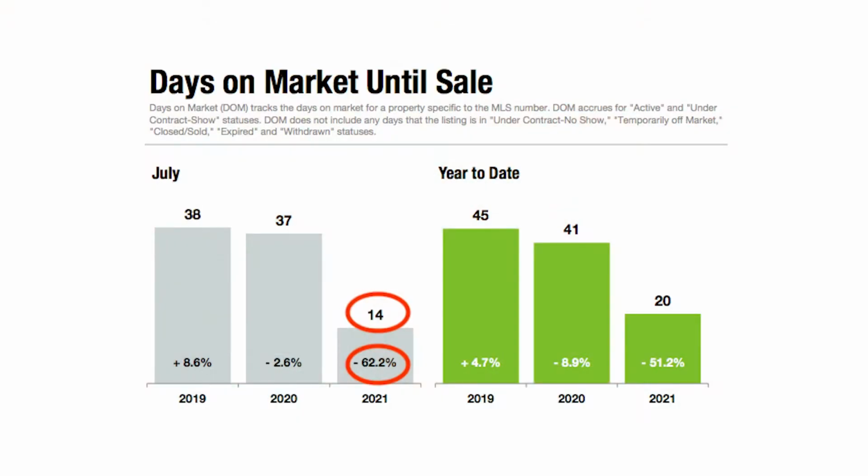So moving on, let's talk about days on the market, which currently stands at 14 days. And this hasn't moved much in the last couple of months. So even though we have indications of a small slowdown in the market, the serious buyers are still buying these houses just as quick as they ever were, and we are still seeing these multiple offer situations as well.